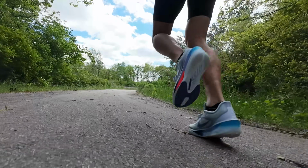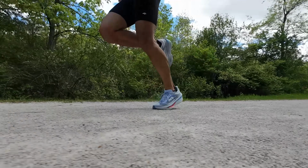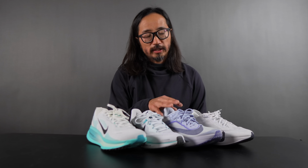And this shoe comes in at a price of $170, which I feel like is a pretty good price for this kind of shoe. I'd love to see it at that $160 price point for shoes in the tempo shoe category, but this is one of the best Zoomflies that I've tested in a long time, the one that I've enjoyed most, probably since Zoomfly Flyknit. And so I'm really enjoying this one. I think they've done a fantastic job with the updates to this one.